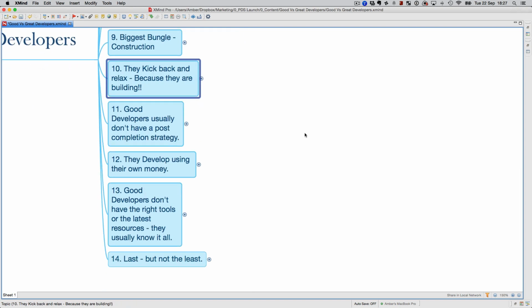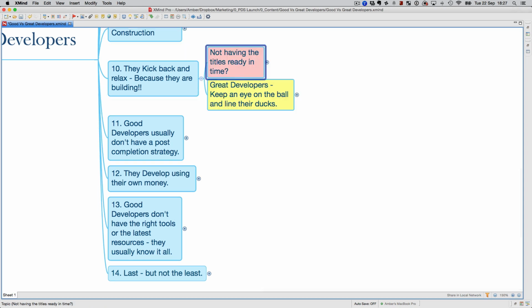They kick back and relax because they are building. Happens all the time. It's a killer. You've got to understand it properly, and a lot of good developers get caught out with this. Once the construction starts, they kick back and relax thinking, oh, the construction started, I've got to do nothing now. Because once the construction started, the finance switches, there are no instalments, there's not a lot you've got to do. But people get complacent when construction starts, and that's the time you've got to make sure that you line up all your ducks for some things that are going to happen in future.